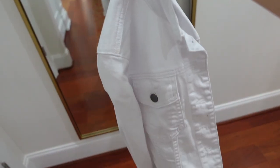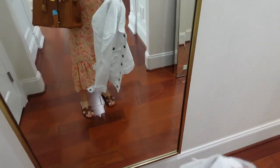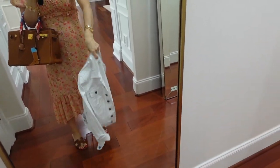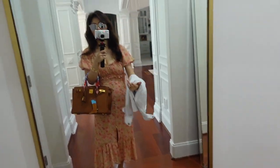Hello everybody! This is the denim jacket in white. I will link to the same one down below. I've had this for some time, but this is the classic one from the brand, so this should be available.